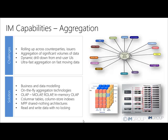So all four of these together provide a unique set of challenges which technology is almost gearing up now to address. And if we're looking at some of the solutions out there, we have a number of on-the-fly aggregation technologies that have appeared in the market. OLAP in its various shapes, sizes and forms, around multidimensional OLAP or MOLAP, relational or ROLAP, and of course in-memory OLAP today provides probably one of the most exciting avenues of addressing this problem.